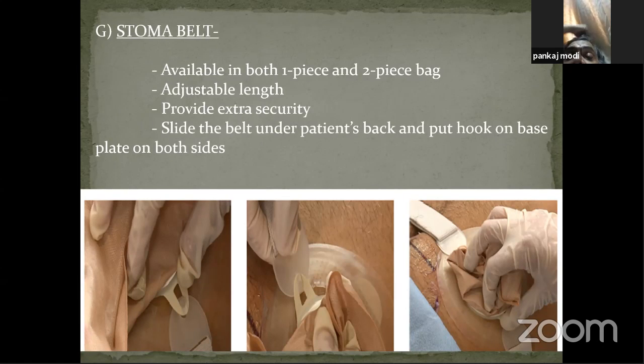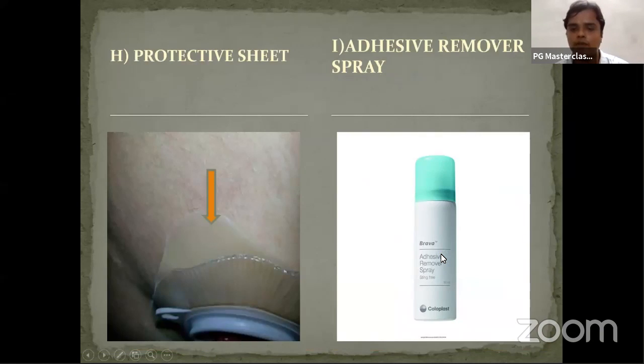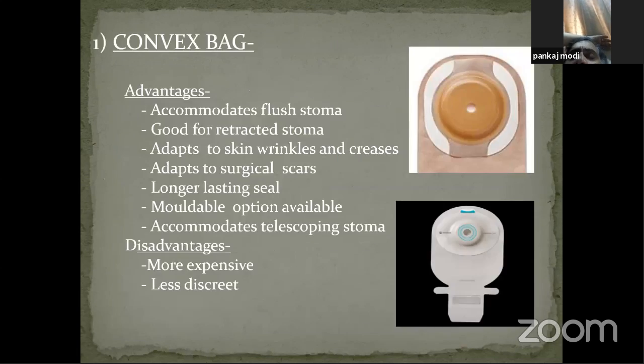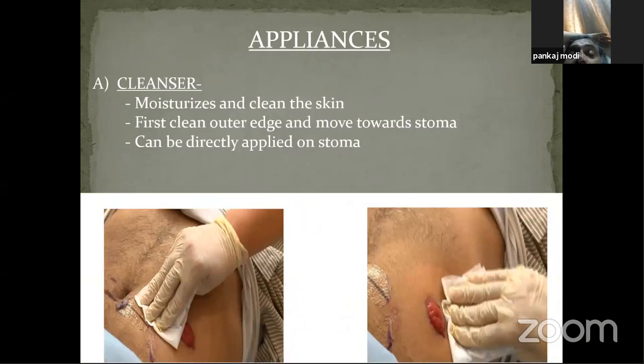So what are the types of flange? Sir, one is the sticking flange. Another is the non-sticking one, or colostomy kit, in which there will be no flange and the belt will be inbuilt. There will be two belts. I have described it in the previous slide. I will show it, sir. Okay, I got it. Next, the types of flange.